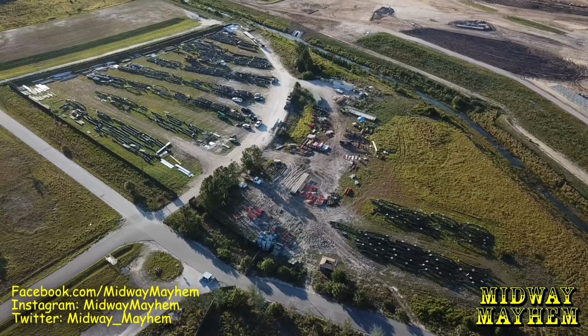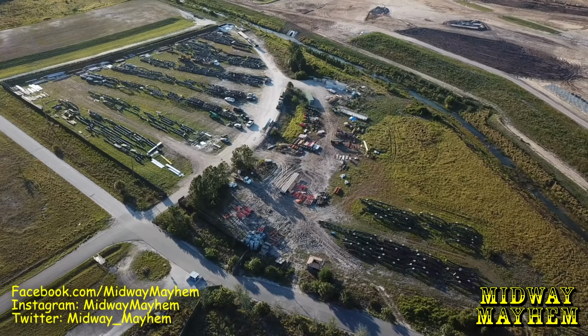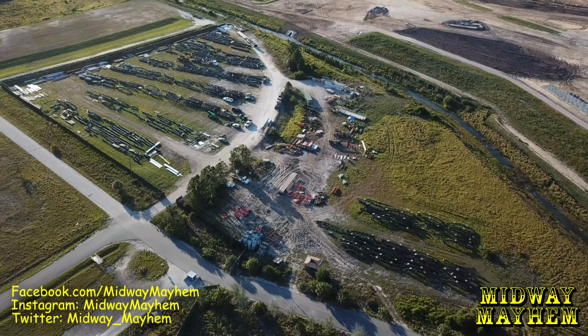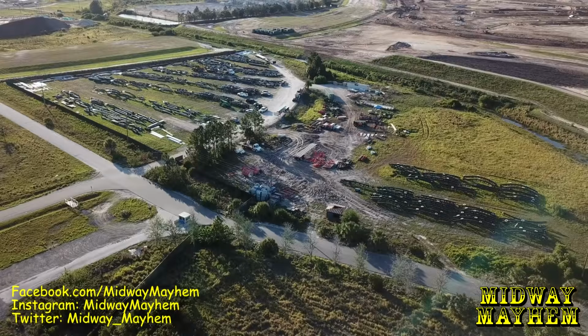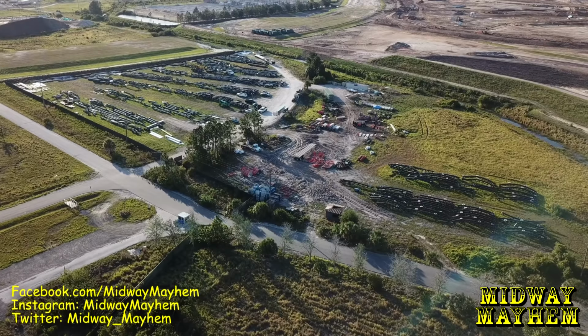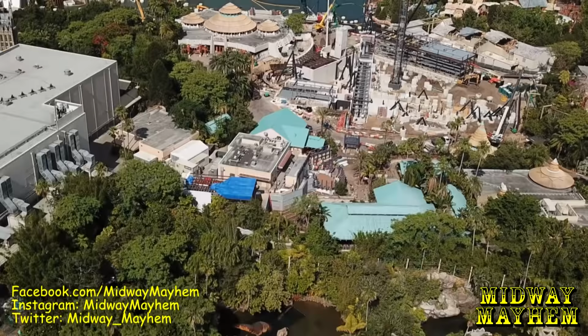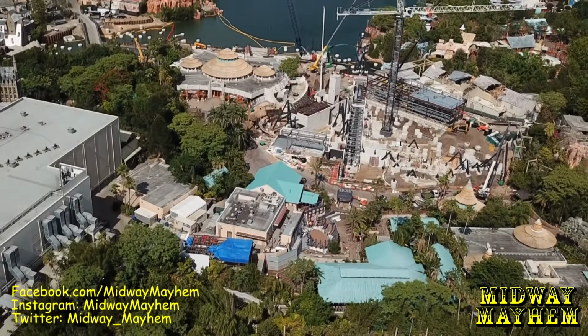While I have not seen any of the large track pieces head over to the main site yet, we have noticed that a lot of the smaller track pieces for the maintenance barn and station area have gone over to the site. And we're going to actually head over there right now to show you what's new with all of the vertical construction. And here we go, ladies and gentlemen, a view of the Jurassic roller coaster project site from the air.